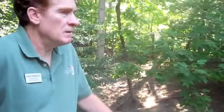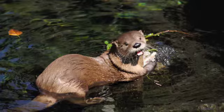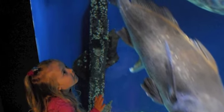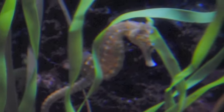So tell me a little bit about the collection, what makes it special. Well, our collection, we have a couple hundred species and actually a couple thousand animals if you count everything we have. And it's neat because we don't have rhinos or zebras. We have otters and sea turtles and sharks and seahorses, things that people don't even think about being found in Virginia. So it's kind of like walking through the state of Virginia from the mountains to the sea and just checking out all the different things you might see in a lifetime. You can see in about 3 hours here at the Living Museum.